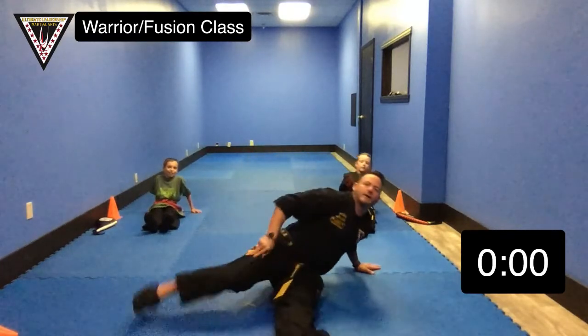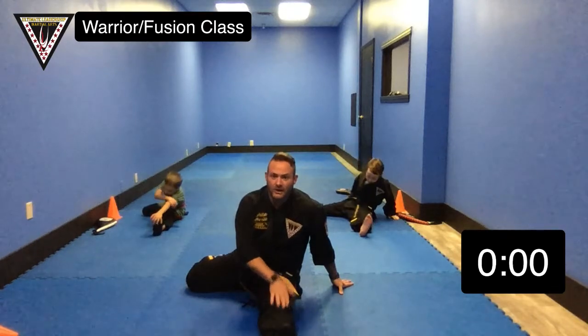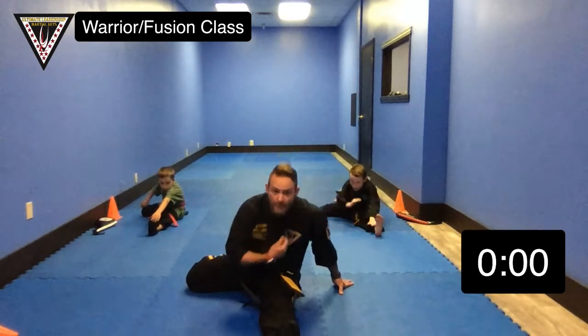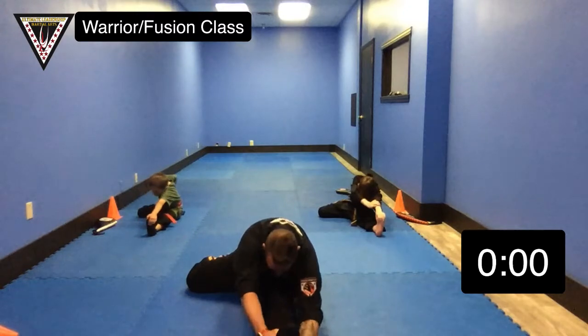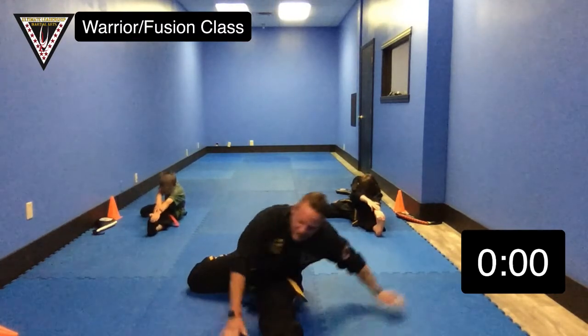Good. Now take one leg, put it behind you. The other leg can be as straight as it can be, okay? I don't want my knee to be up at all. I'm going to lean my chest towards my knee. Then I'm going to reach my hands out, hold my head down for 10. 9, 8, 7, 6, a little bit lower, 5, 4, 3, 2, 1, and switch.